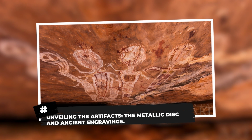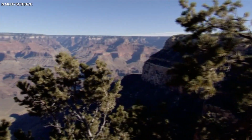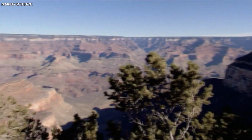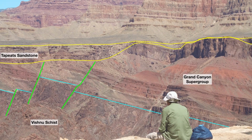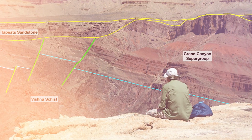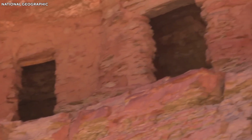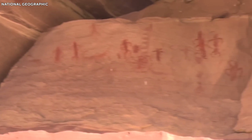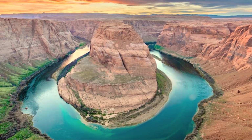Unveiling the artifacts, the metallic disc, and ancient engravings. What stands out about this site is something surprising found inside one of the chambers. A thin layer of untouched, silty sediment, like a time capsule, with an unusual disc embedded in it. The disc is about 12 inches across and made from a strange metal blend. It has a smooth, bowl-shaped dip in the middle.